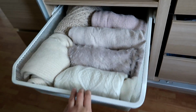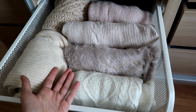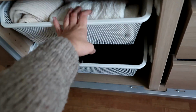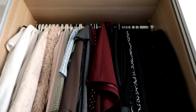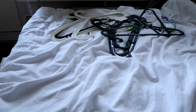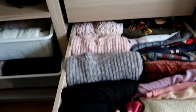I ended up putting my super light white and cream sweaters on top, which I guess is my winter uniform, judging by the amount of these I have. And then my colored ones, darker ones, are down here. I cannot believe how much space I have, how much hanging space I have. Look how many hangers are still left, it's ridiculous. Oh, by the way, I did end up putting 3 kind of thinner sweaters at the back there.